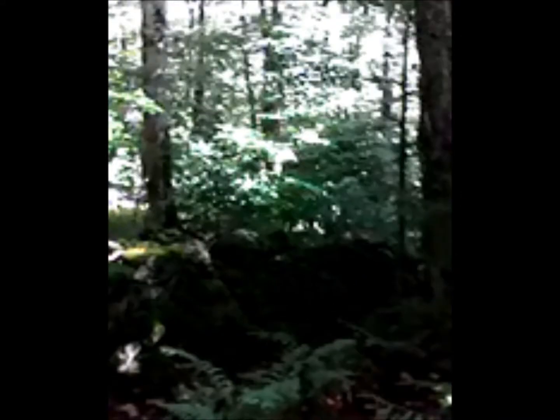This is a rock wall fence. You see these every so often. Must have been between property lines. This one's really, really tall. It's about 2.5, 3 feet tall. Can you imagine all the work someone put in stacking those stones up?